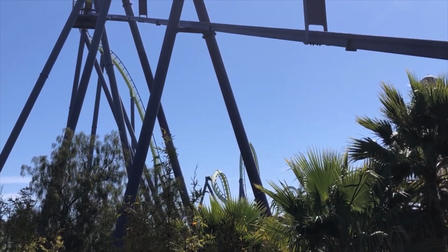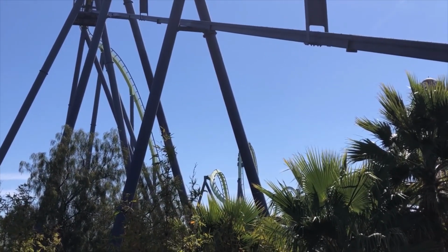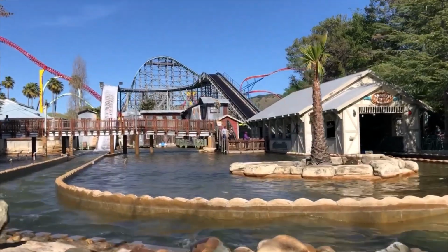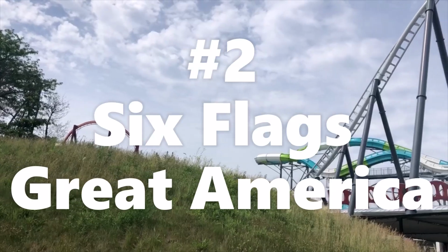Great animals, great setting for the animals, wonderful looking roller coasters and rides. It is hard to beat this one. Number 2 is Six Flags Great America.